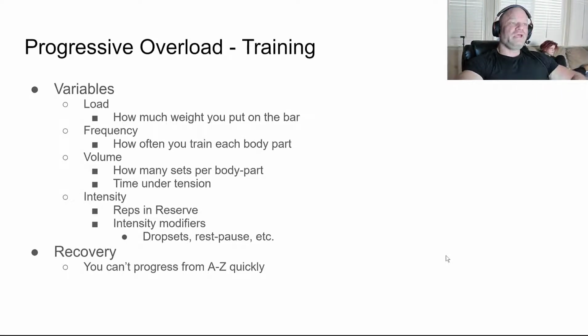So, progressive overload in training. Variables that we have: the load, how much weight we're putting on the bar. That is the most obvious one, and I think that's where people get stuck on progressive overload. They only think about weight. Well, there's only so much weight you can put on the bar, which is true. And people say, in bodybuilding, being strong is not the goal. Being big or having a great physique is the goal, which is also true, but it does take some weight to do that. Frequency, how often you train each body part, also plays a role in adaptation.